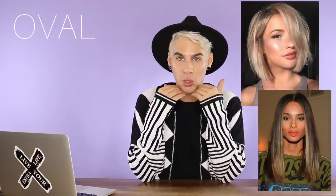The oval face shape, you can pretty much get away with any haircut. Usually something more on the extreme side will be better for you, either really short or really long, otherwise it's going to take away from the symmetry of your face. You can pretty much wear any hairstyle if you have an oval face. Congratulations. You are the winner.